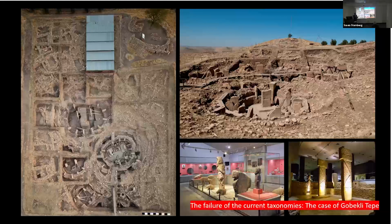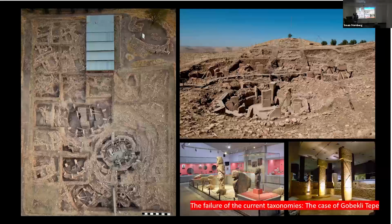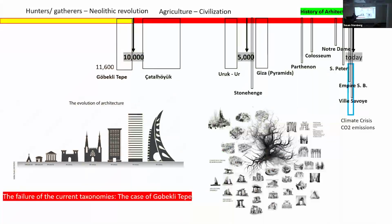We don't know what it was. We don't know how it worked. It is, by the way, highlighting how the center of civilization is not in the middle of the Mesopotamia area, but more in the north, at the point of contact of the two rivers in the Turkey area. And this is why Göbekli Tepe is critical and why it shows that our taxonomy of architecture is arguable at the minimum.